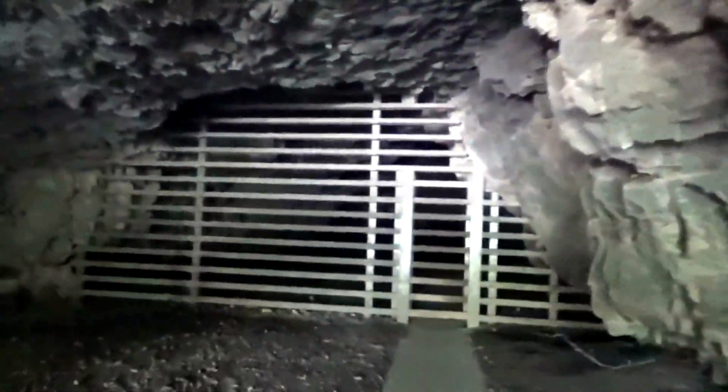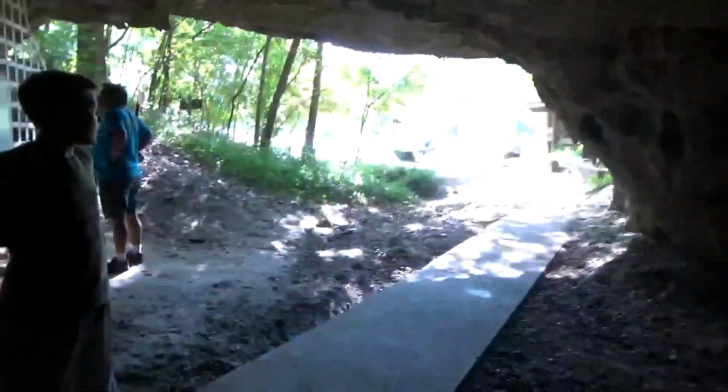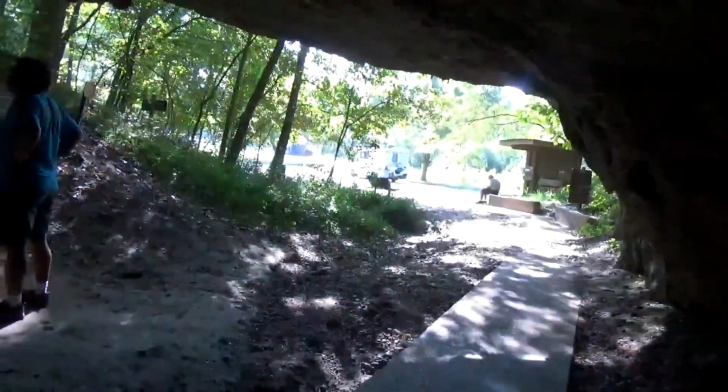See how that's just all long bars going across? Yeah. Instead of the up and downs like this one, the grid. Yeah. This is so the bats couldn't get out through here. So they changed it to that. The bats can get out? That way the bats can get out easily, go out, forage for their food or whatever, and then come back.